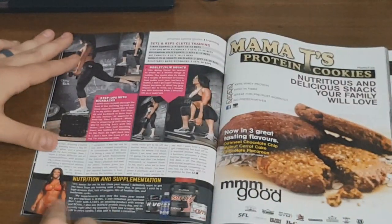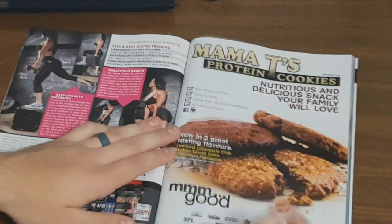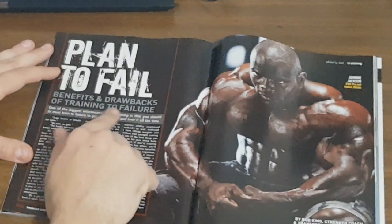And then here's a bodybuilder saying that she did this all with supplements. Wow, well, they were such a great help. Give me my money. Protein cookies. Now, I can get behind this. This looks freaking good. Here's this monster bodybuilder giving advice on benefits and drawbacks of training to failure.